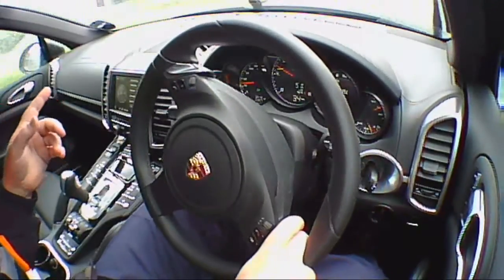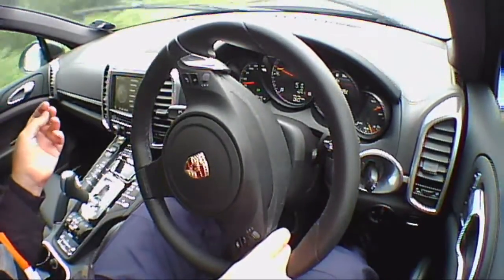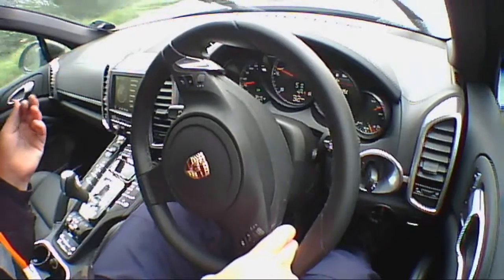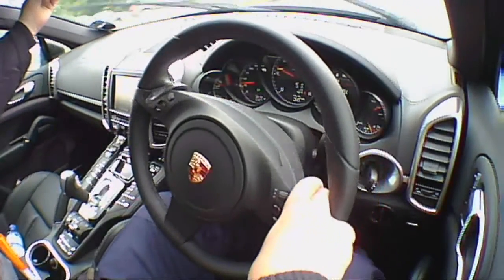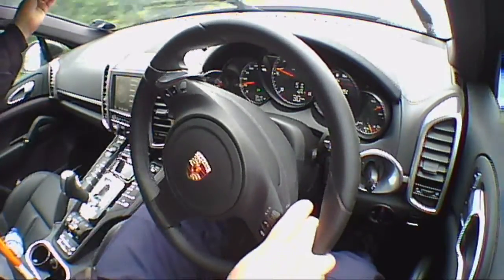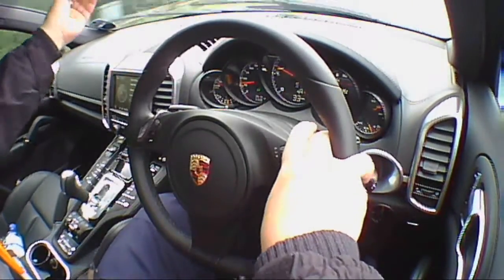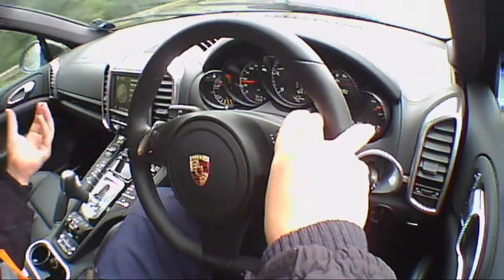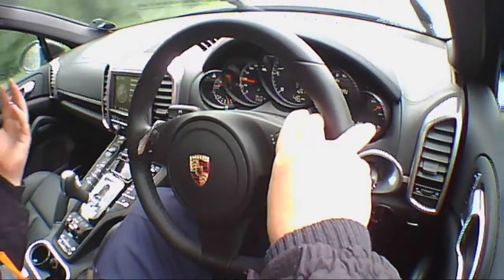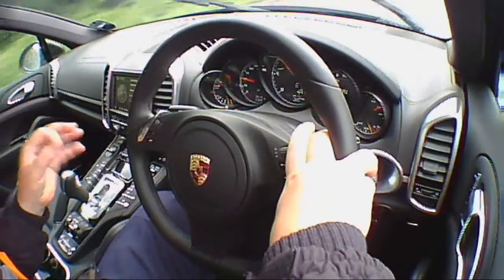Now, one thing that is bothering me is the rear view vision. The view is really obstructed by the headrests, and what makes it worse is the fact that you've got this rear view mirror which is shaped like someone's smiling, and it's just a very odd shape. You don't really get to see much through it, and I don't understand that.